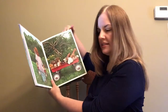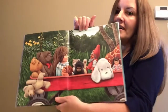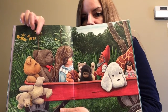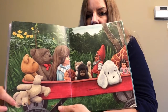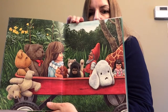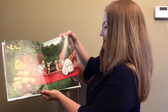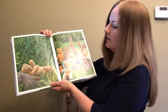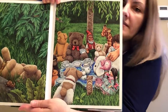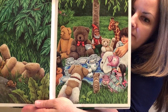Do you ever take your toys outside to play with? Oh, look how fun. There's the gnome and a doll and some bears. Uh-oh, what's happening here? Is this bear gonna fall out of the wagon? And I think I see a puppy and a giraffe. No, the little bear landed on the ground. But the rest of the animals are having a tea party. Do you see the pink teapot?